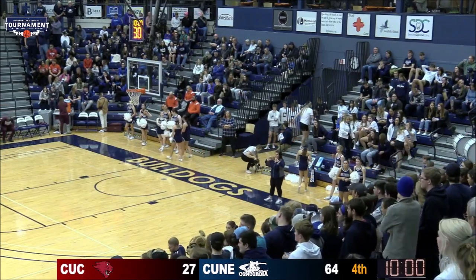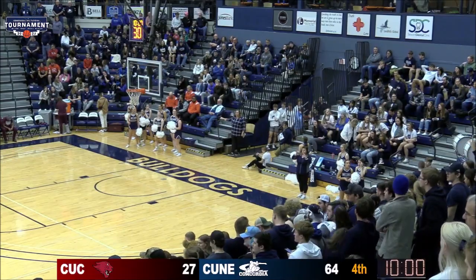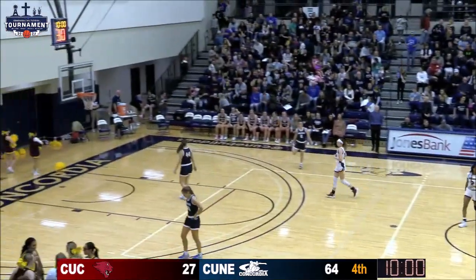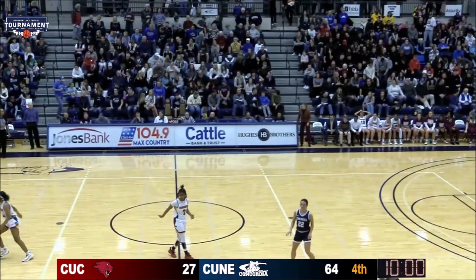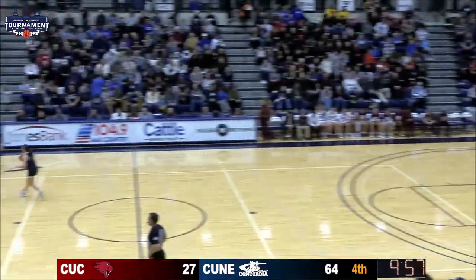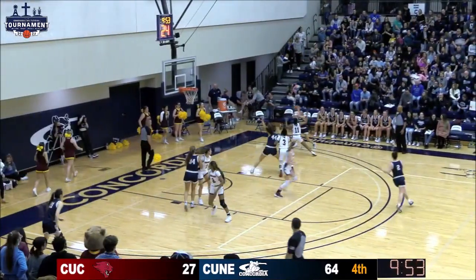10 minutes to play here in the Women's Concordia Invitational Tournament Championship here from Friedrich Arena, Seward, Nebraska. The Concordia Bulldogs are the hosts this year of the Concordia Invitational Tournament after a 2-year break. 2 years in the making, Devin, as we said in the pregame, as Shepard gets the ball to start this fourth quarter.